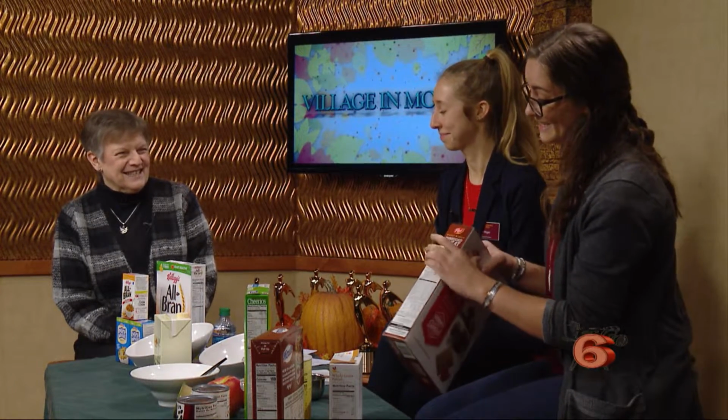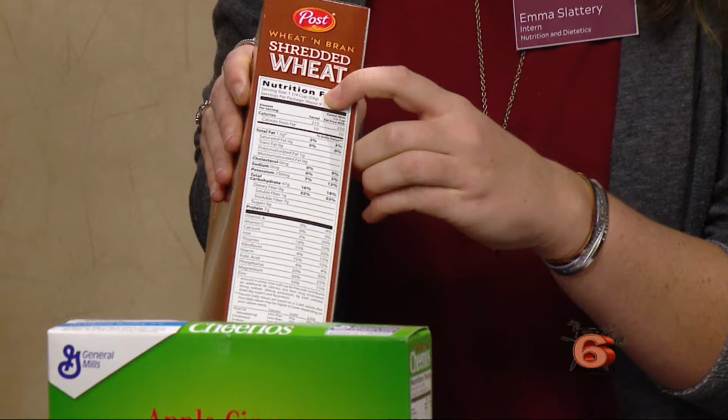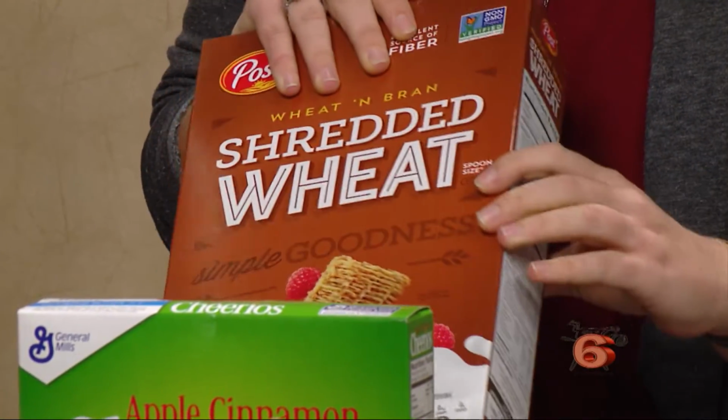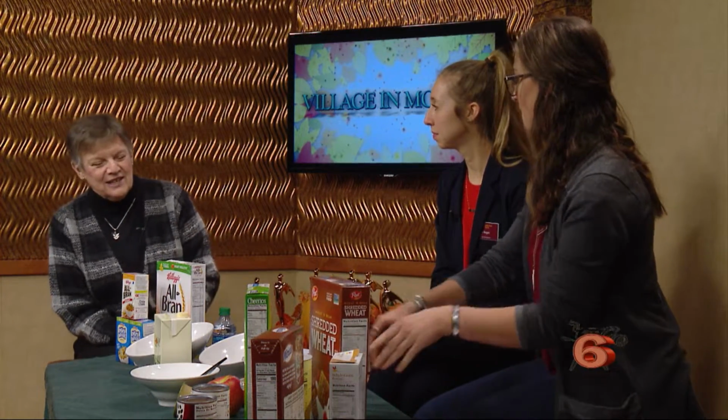But do be sure to look and see what the serving size is. Yes, that's important as well, because in order to get those 8 grams, you need to have 1 1/4 cups, which is quite a bit of cereal. Now, one thing I noticed about all of these foods that you've put out here is that there's nothing here that's going to cackle or moo. So you're telling us that fiber is only found in plants. Yes, it's in plant sources.